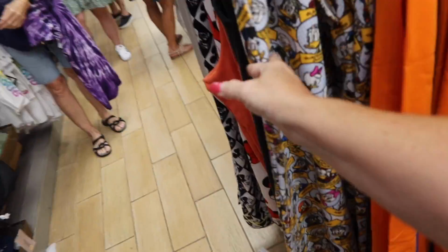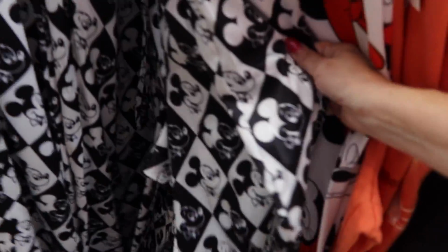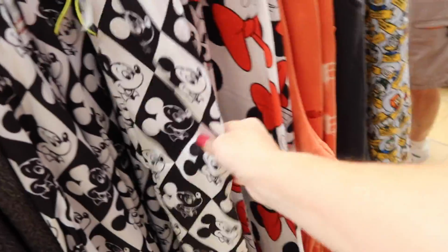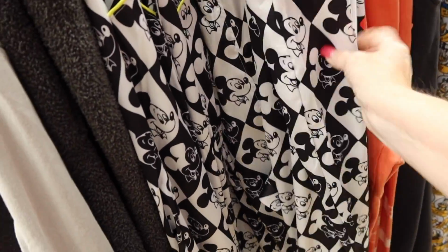Alright, so we still have pants. Oops. Pick that up. That one someone left sitting around. Those are silky pants. $20. These pants are like really silky feeling, and they are $20.